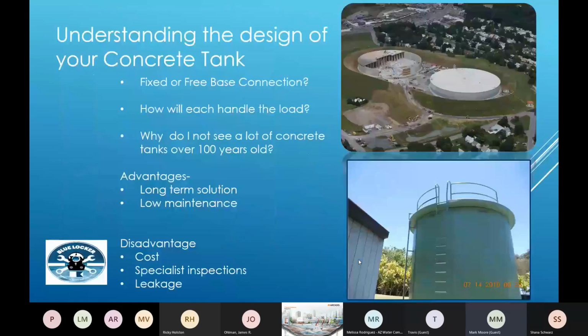So, let's get into concrete tanks just a little bit. I want to talk about understanding the design of concrete tanks. Now, I know in Arizona, concrete tanks are not as prevalent as steel. We'll get into steel next, but I want to touch on concrete just a little bit.